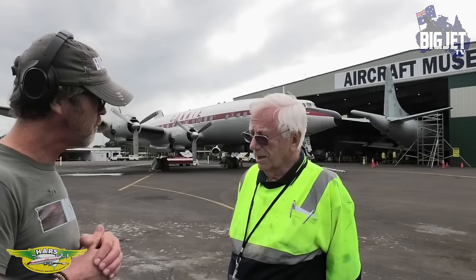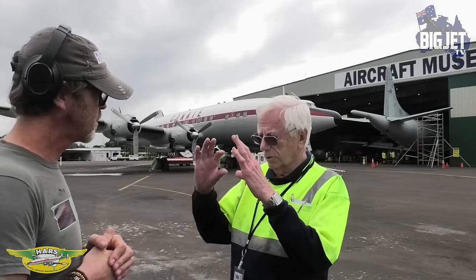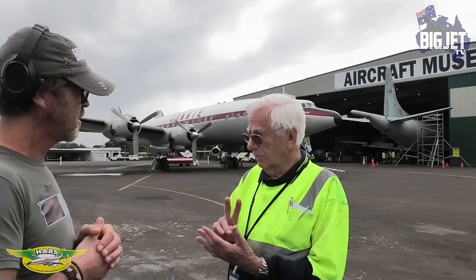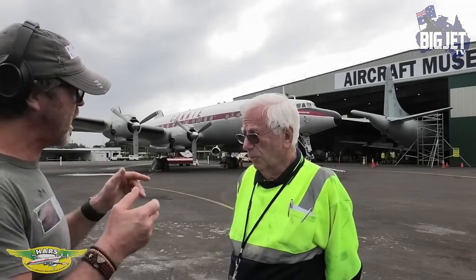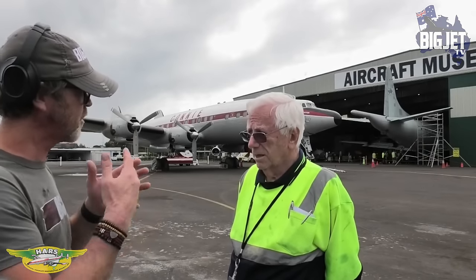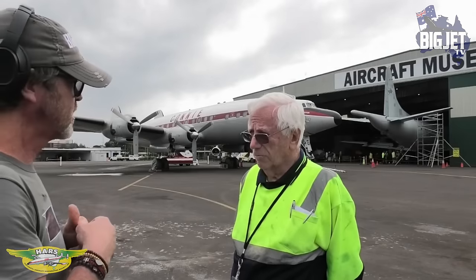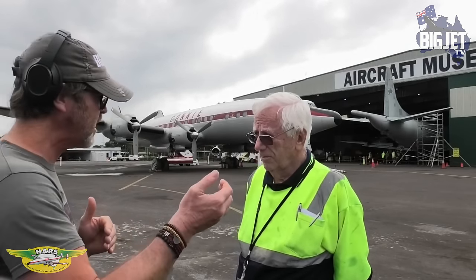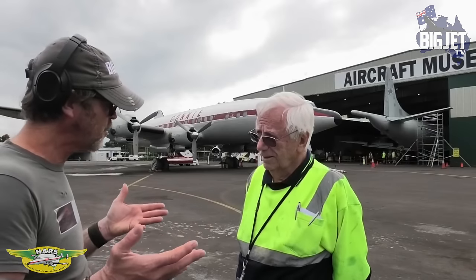Our navigator and wireless operator in a little box up on the front there. But generally we use three pilots and two flight engineers. Right. But back in the day, when they originally flew, would it have been a five-man crew? Oh, yes. Radio operators and navigators. Incredible. So when they did the long-range flights, you'd rely on the navigator.